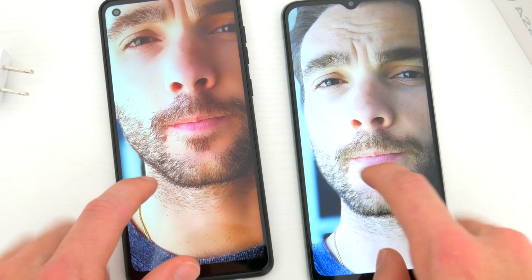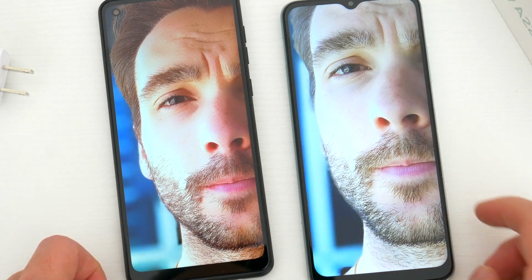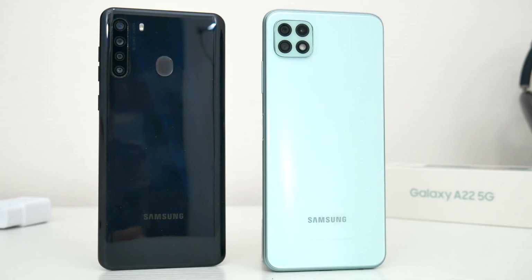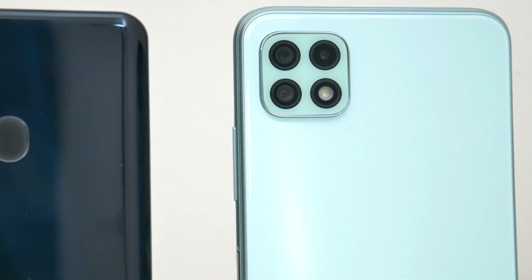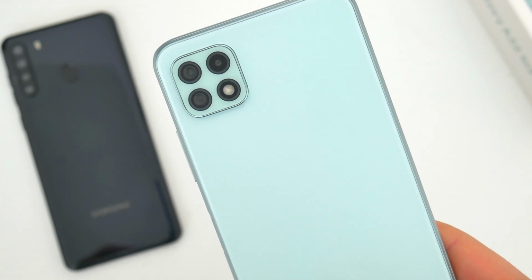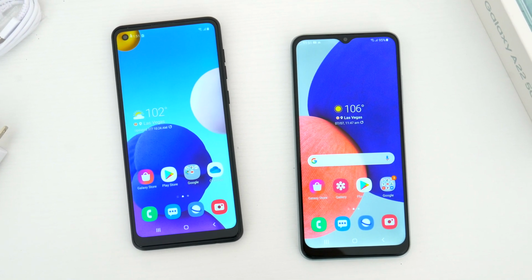All in all, I think the camera setup has really been improved on the A22 5G, mainly with the real-world results, even more than I originally thought. Side by side, there are crazy differences in a lot of instances, and I think Samsung put some worthwhile effort in making really solid improvements. If pictures are your thing, I think you'll be really happy to see what the A22 5G now has in store for you.